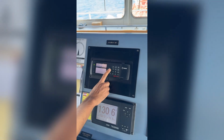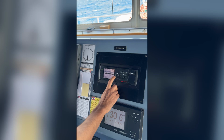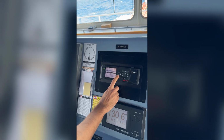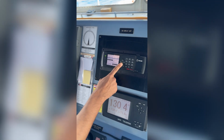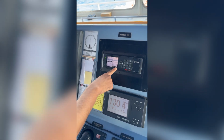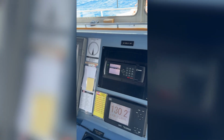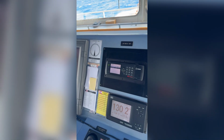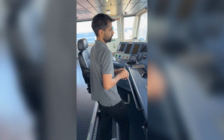Also on this AIS system, we can change our modes. Right now we are at sea, so we have an AIS status of underway using engine. Suppose we go to anchor, then we can change it to anchor, or once we go alongside, we can change it to moored status. So this is used for that. This is the same as what you see on marine traffic or other ships. The data is collected from the AIS system only.